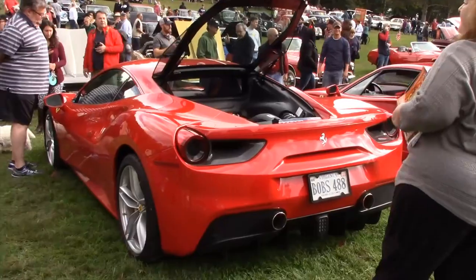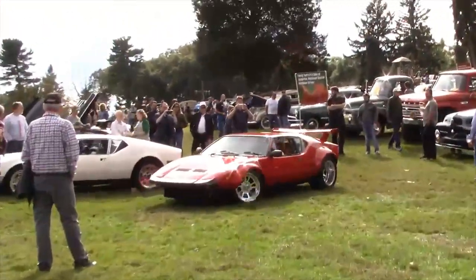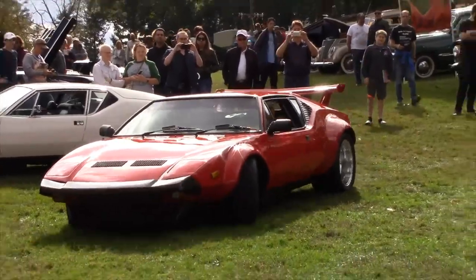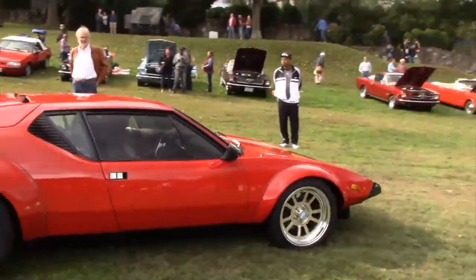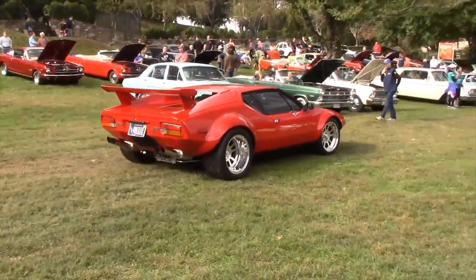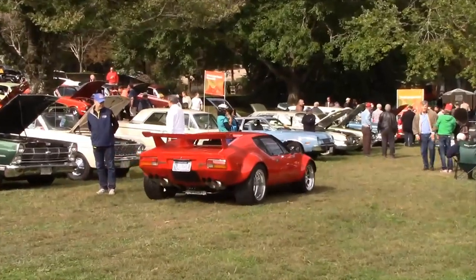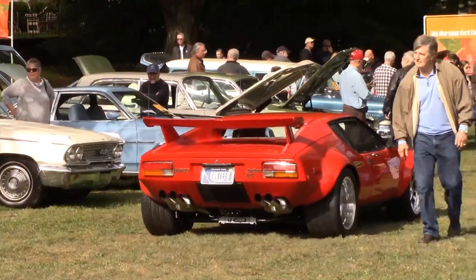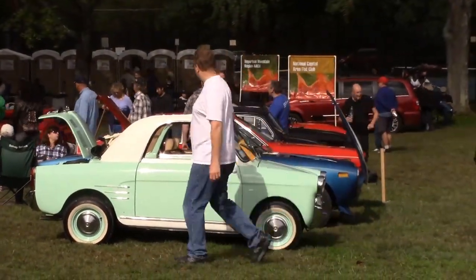This is Bob's, a friend of mine's. He got a brand new Ferrari here, 488. And this, over here, I got to show this to you because it's about to leave, is a De Tomaso Pantera. Looks like the GTS or later one. American engine inside a beautiful Italian crafted body. Yeah, it is a GTS. Listen to that thing rumble. Very cool. A little faster than this one. Looks like a Nissan Figaro, I think.